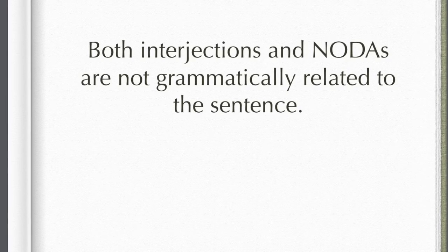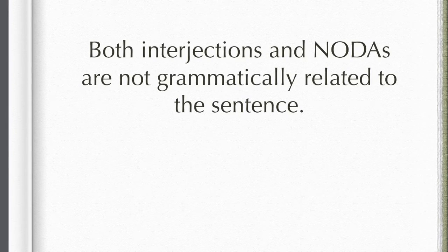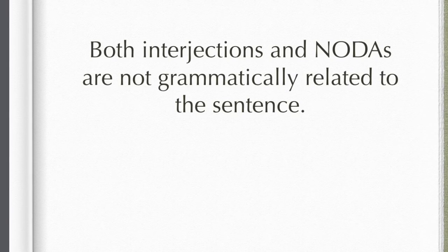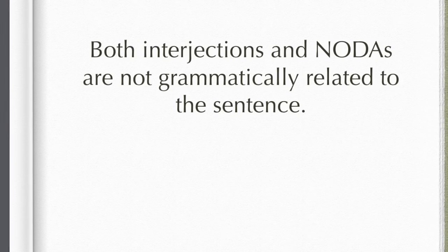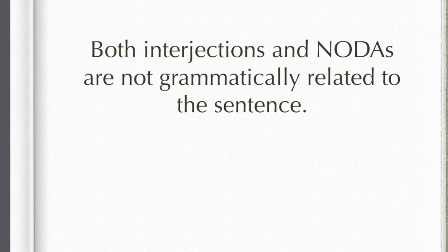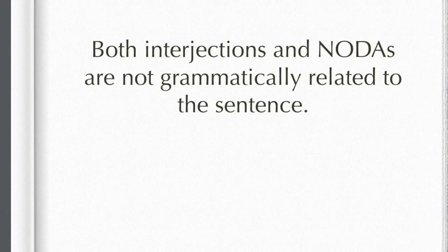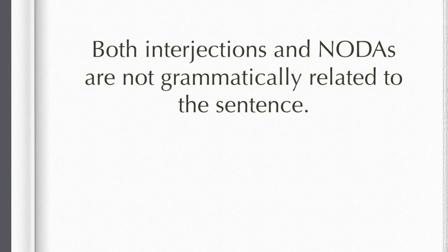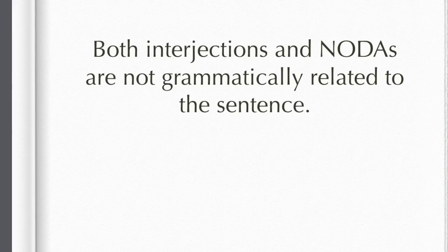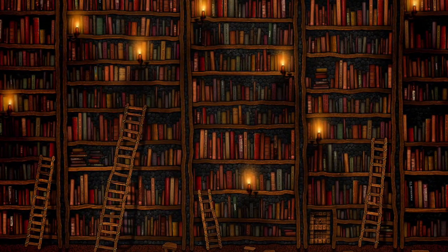That means that they don't modify anything and they don't play a role in the sentence that affects any other part of the sentence. You could take an interjection or a noun of direct address out of a sentence and the sentence would still make sense and have the same meaning. So for example, if we take "Ew, Carrie, the laundry smells bad." If we took out the word ew and Carrie, we'd be left with "The laundry smells bad," which is still a grammatically correct sentence, and it still means the same thing as saying, "Ew, Carrie, the laundry smells bad." So here we can see that both interjections and nouns of direct address don't have a grammatical relationship to the rest of the sentence. They don't affect the sentence other than adding some emotion and more specific parts to the sentence.